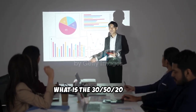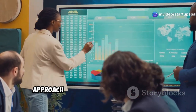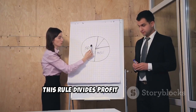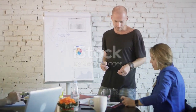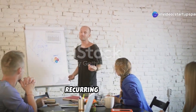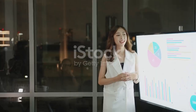What is the 30-50-20 rule? The 30-50-20 rule is a disciplined approach to managing business profits. Rather than spending randomly or hoarding cash, this rule divides profit into 3 actionable categories. 30% for growth-focused reinvestment, 50% for operational and recurring expenses, 20% for buffers or unexpected costs.